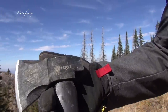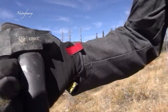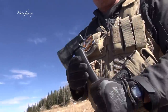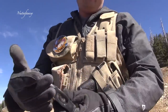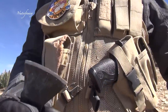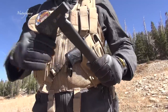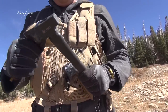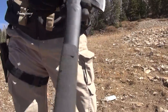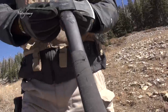So that's a Ruger CRKT Black Powder Hatchet. 1055 steel, needs to be re-edged to bite better. Most everything else is pretty good. If you could put a really sharp edge on that, I think it would do so much better. 1055 steel, durable, black powder coated, about 23.5 ounces, poly handle. Like we're saying, we need to put some traction on there. I just used athletic tape on it.